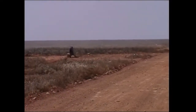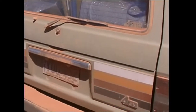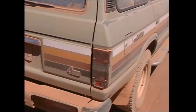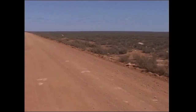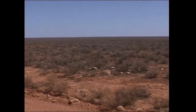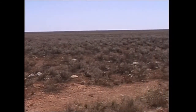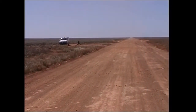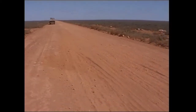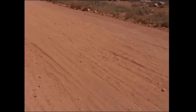We just stopped for the blowhole, stopping it from sticking to the number plate on the high speed. There's definitely no trees. This is the Nullarbor. There's a deep patch of bull dust there. There's still sharp rocks buried in the dust.